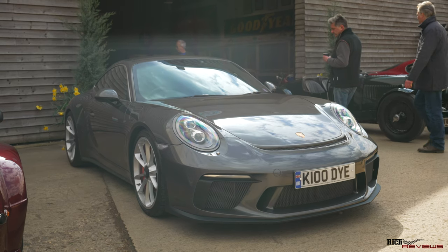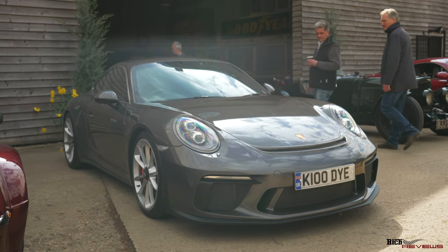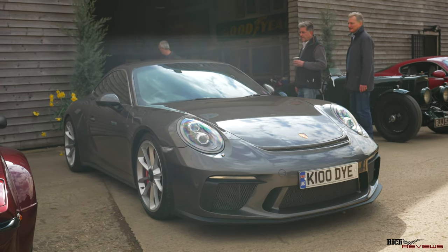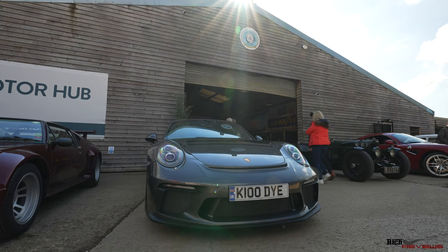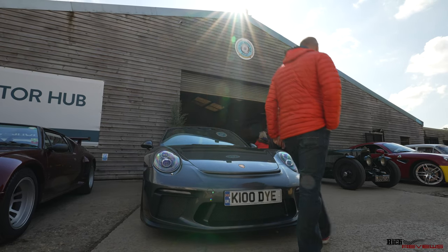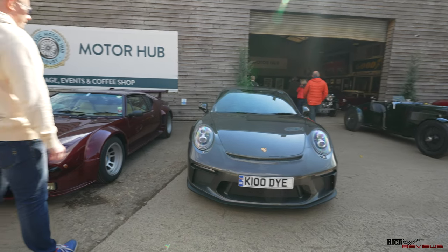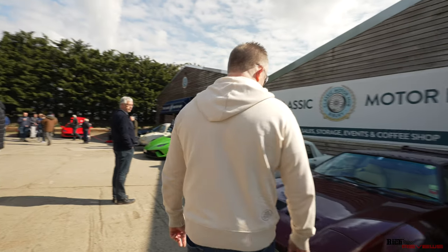As we move along here, we've got a 991 GT3 Touring. These are fantastic cars. In effect, you get the GT3 without the wing, and as the name defines, it's the touring edition of the GT3. Fantastic cars. Very, very usable as a daily.